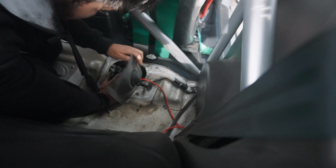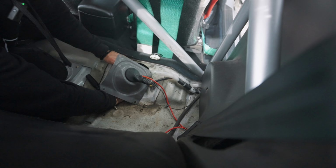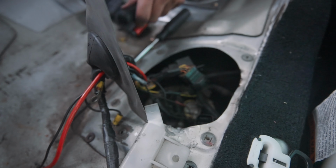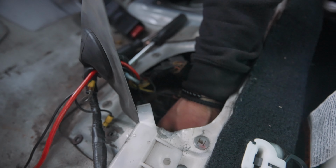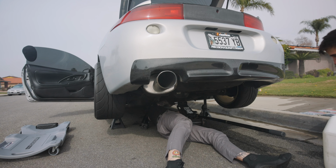I freaking hate Mitsubishi connectors because they're so freaking hard to get off. I hate it here. Oh, I got it off. Let's see. Okay. It should be off. Oh, it's gonna leak some gas for sure. Yeah. Oh yeah, we got some leakage. Totally missed this.